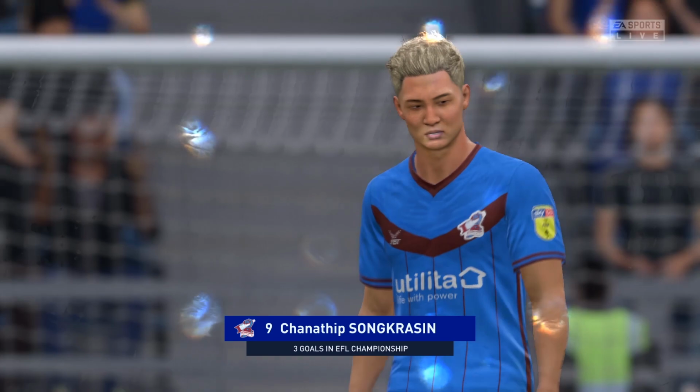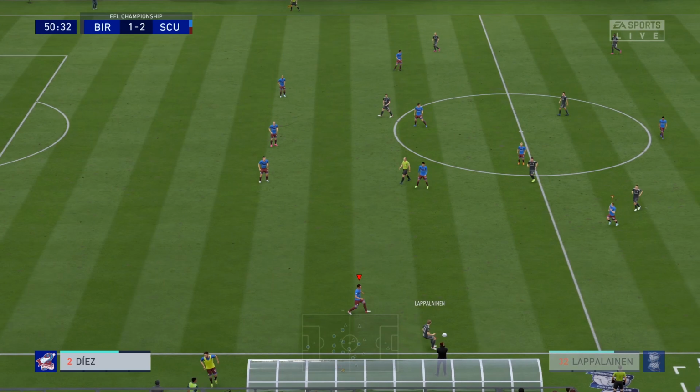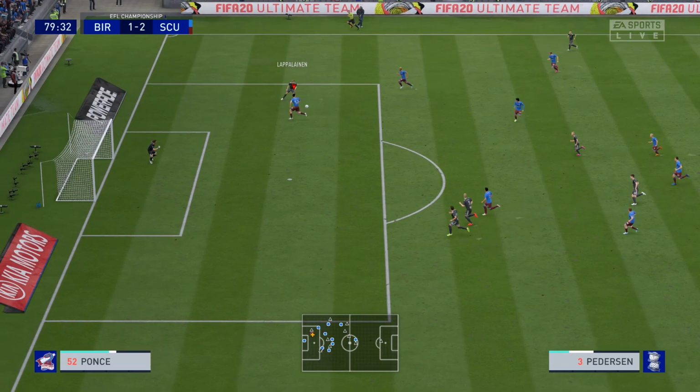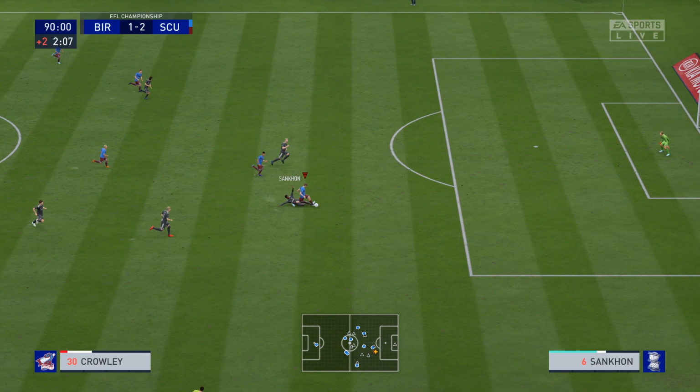Birmingham City will kick things off for more of this second half. Are they going to give us an instant reply like they did in the first half? Or are they going to try their luck? Tries to flick one into Lapalainen, who's now switched wings. Keeper Batala, come out for it, please. Alvarez looks to find a ball through for Chanatip Songkrasin. We've found Crowley out wide against his old club. He's taken down and the referee will come across in injury time.